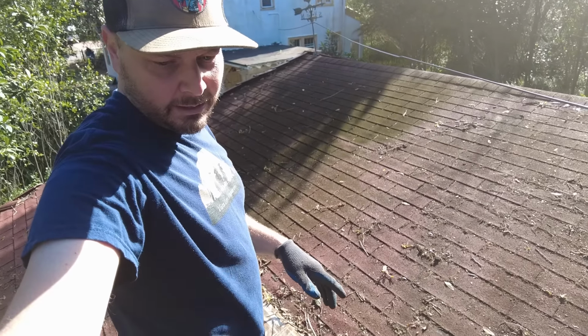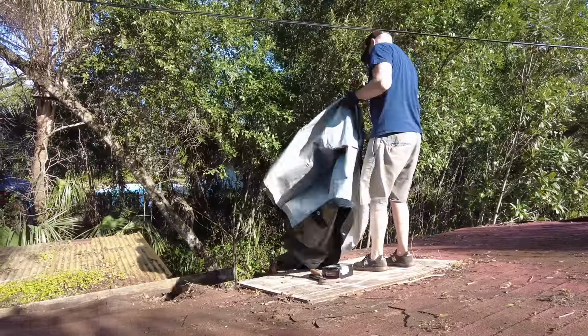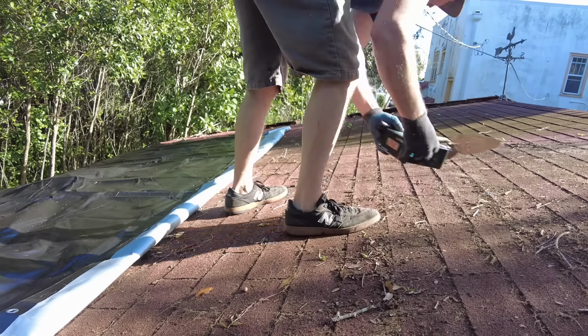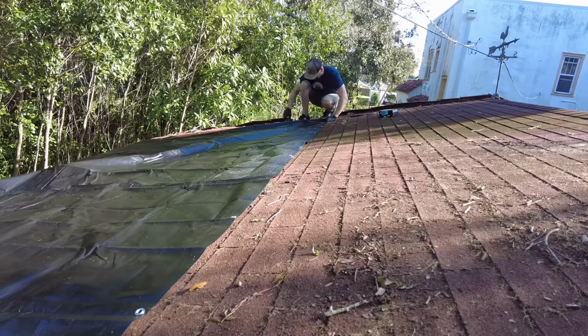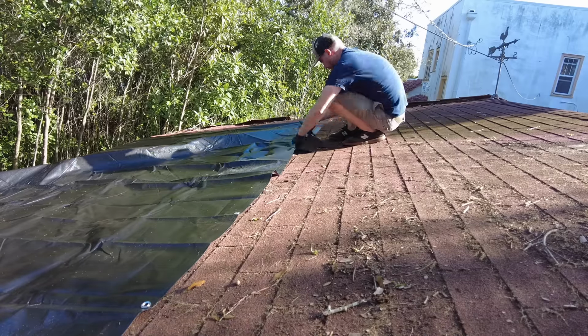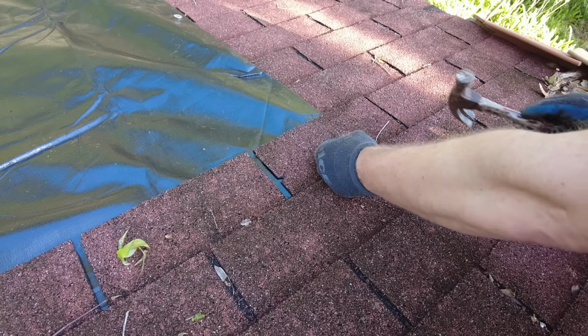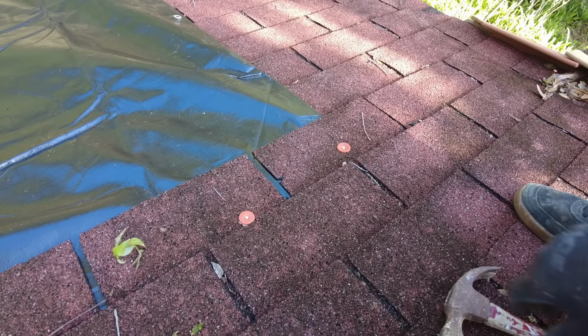Okay, so now I'm gonna tarp today. Plastic orange tab nails. Here we go. So you get the idea. I'm gonna go ahead and nail all the way along here, and we'll see how straight I can get it.